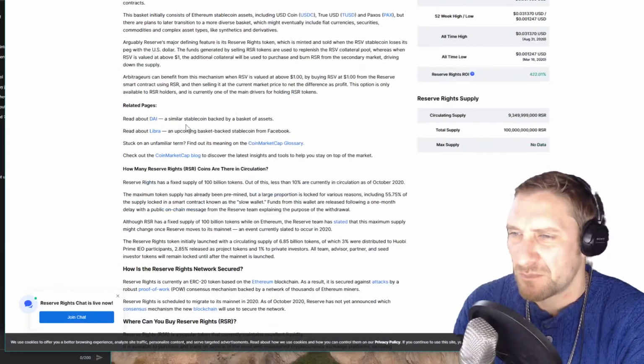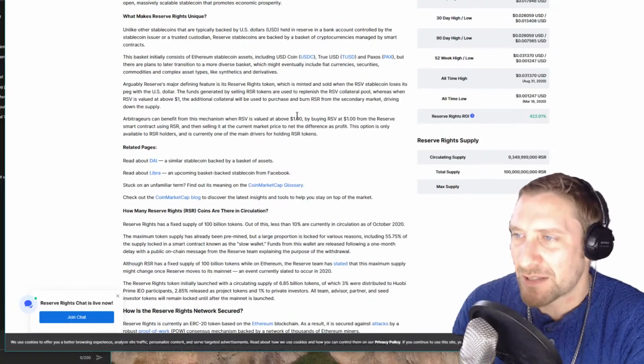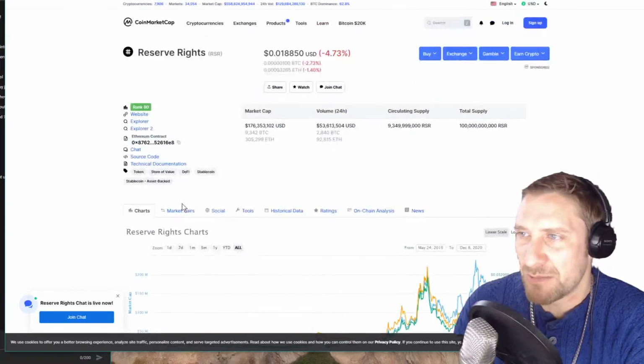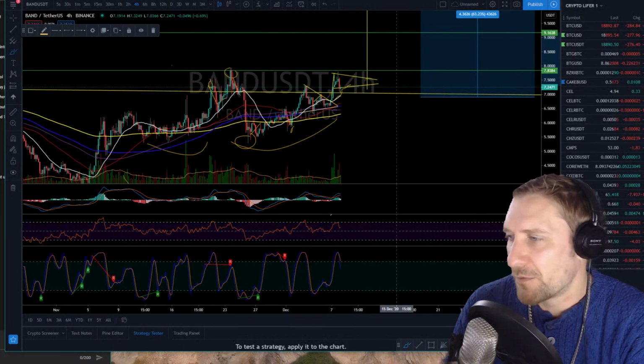I don't know if I'm a fan of that. I'm not into assets that are backed or connected in any way to fiat currencies. It's interesting. Something to think about. I never did a deep dive into Reserve Rights. Now, what do I see happening for Reserve Rights? We'll just take a look at it for the most part.